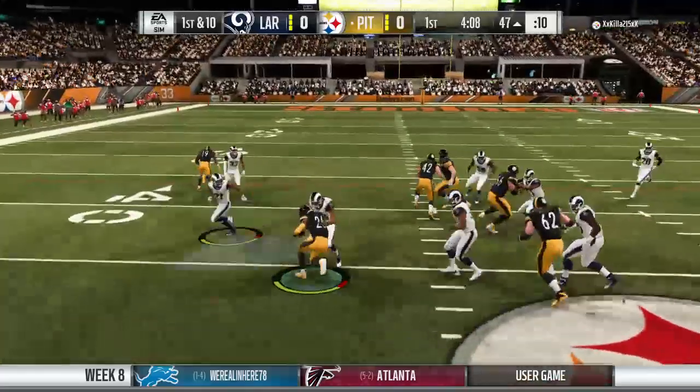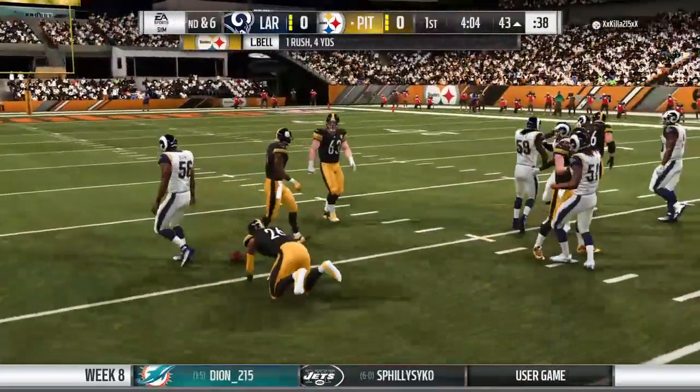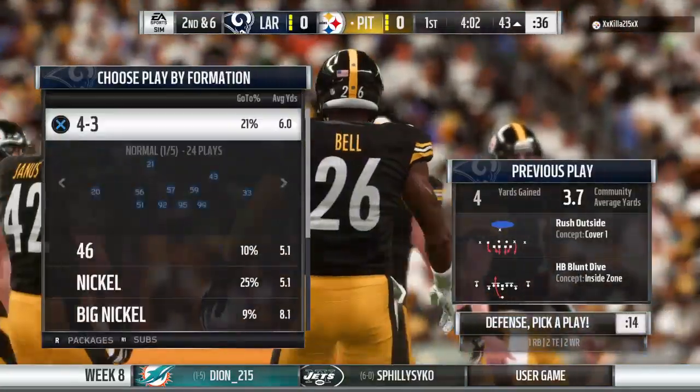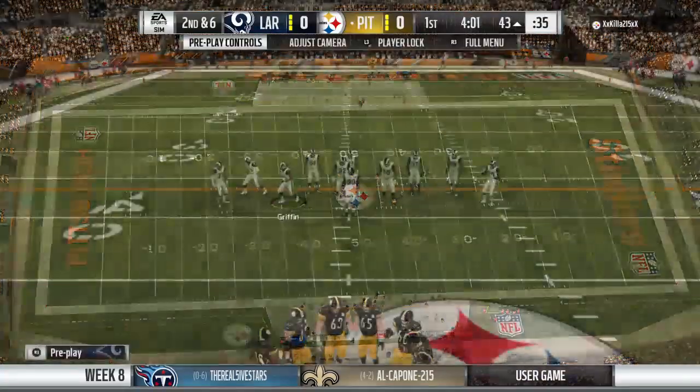Here's the first carry for Le'Veon Bell. He'll get about 4 here, down to the 43-yard line. I call that play a success. A nice inside run sets up a very manageable 2nd down, a very solid gain on that play.